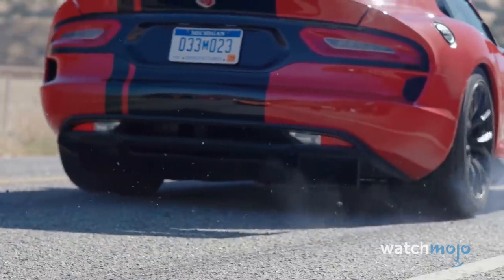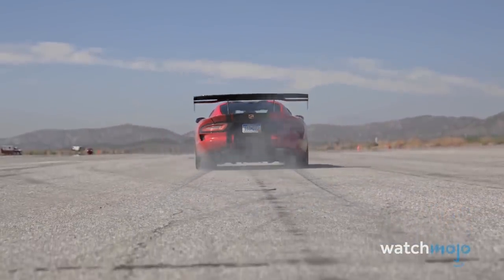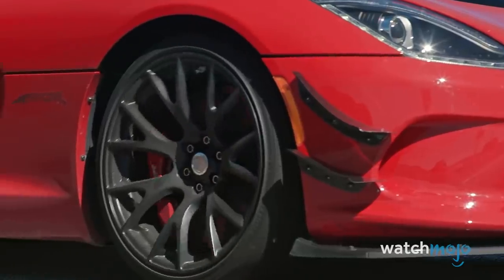Perhaps the people responsible for designing the logo were big Looney Tunes fans? Honestly, your guess is as good as ours.